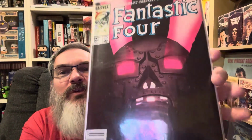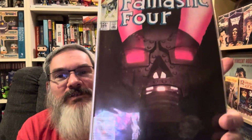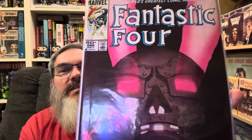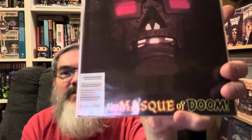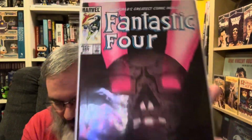This is a John Byrne cover, although you'd be hard-pressed to know that that was John Byrne. But this is during John Byrne's run, and that is just a straight-up mask with light coming through. The Mask of Doom, and they spell it all ancient. So that is number 268 of the Fantastic Four.